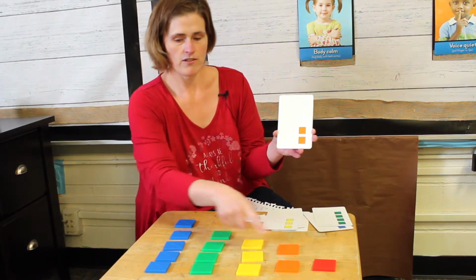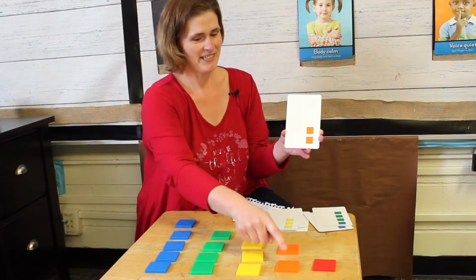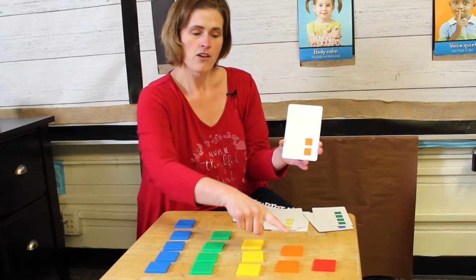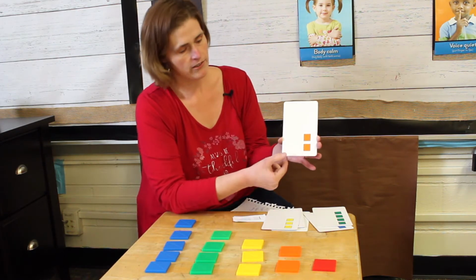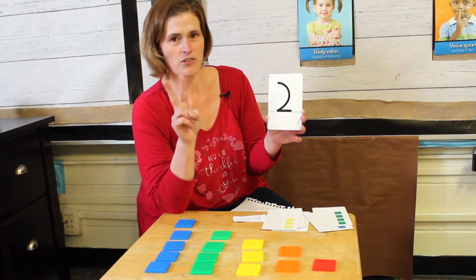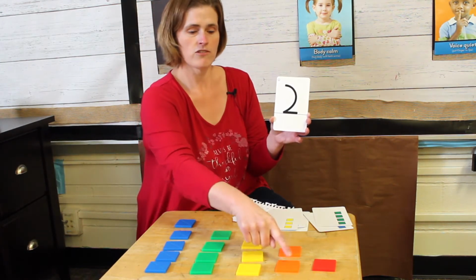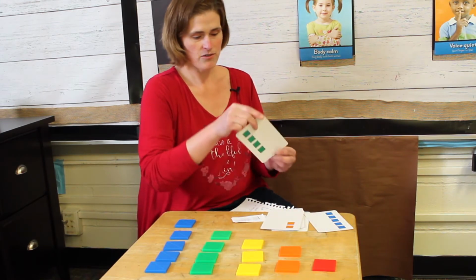Okay, now I have another card, and this card has orange counters. So which one matches over here? Is it this one? That one, good job. So let's count our counters because they match what's on here. We have 1, 2. Okay, so now we know we have 2 counters. Let's see what number matches our 2. There we go. That is number 2. Show me 2 fingers. And we have our number 2 here, and we have 2 counters. Good job.